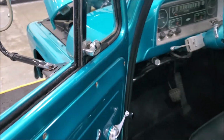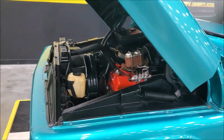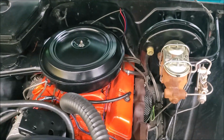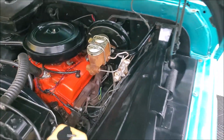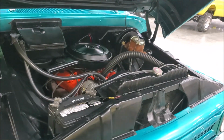Okay. Fired right up nicely. Here we are under the hood. 350 V8, as I mentioned before. The truck does have power brakes and power steering. So, drives out pretty easy as well.